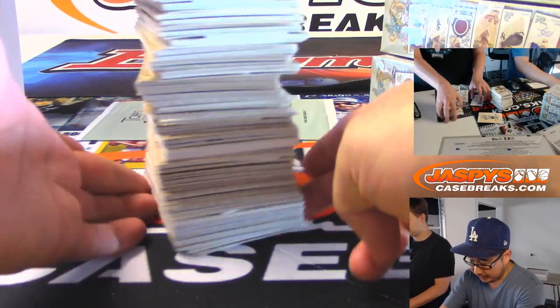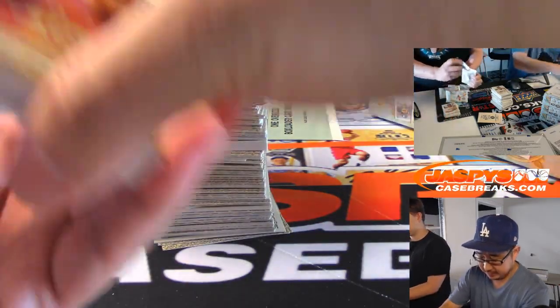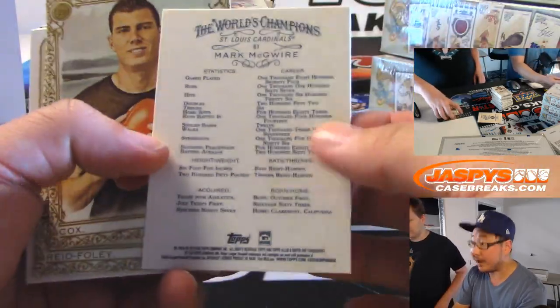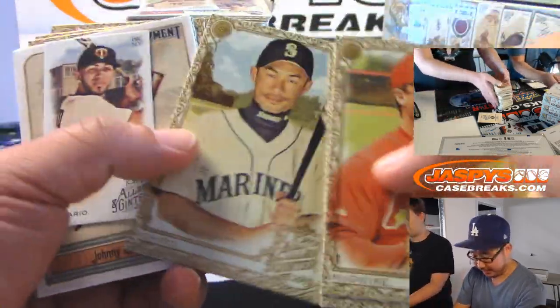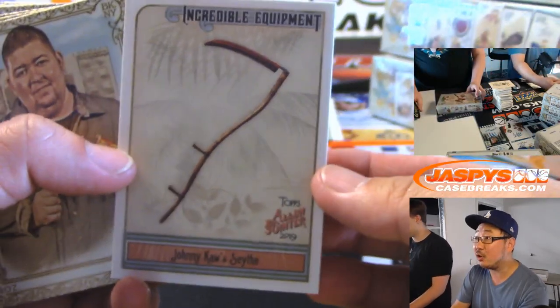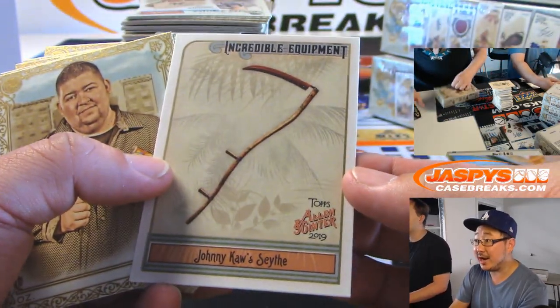Box number one. Good luck, ladies and gentlemen. We're going to lead off with Mark McGwire. All of these gold parallels will ship because it's special. These minis will flip around. Whoa, we got incredible equipment. Johnny Cos Scythe.